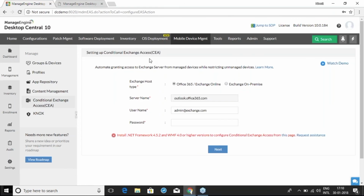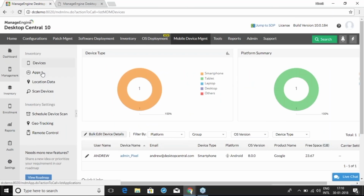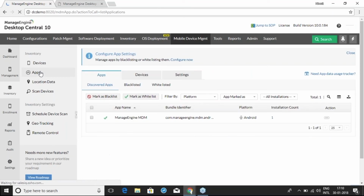Now move over to the Inventory tab and click on the Apps option over here. This will give you a list of all the apps that are currently present in your IT environment. If you want to blacklist certain apps, all you have to do is click on the apps and select the Mark as Blacklist option. You also have the option to choose what happens to these apps once they are blacklisted.